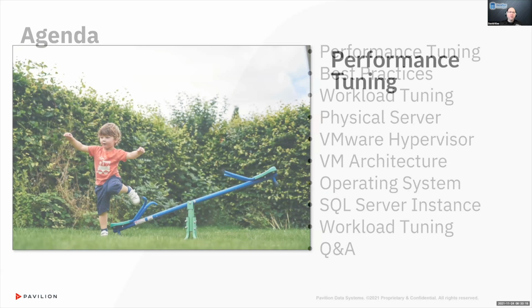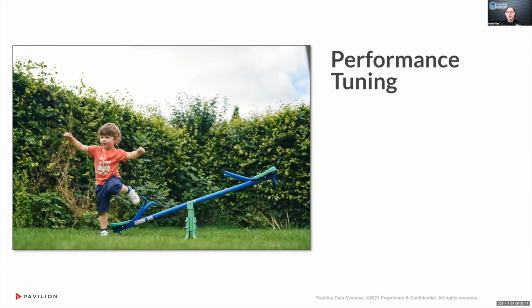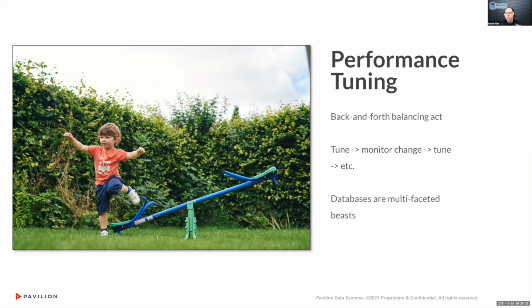So to get started, performance tuning is as much of an art as it is a science, unless you make it a strictly objective science. Most people treat it as a back and forth act, where you tune, you monitor for changes and see how the system state responds, and then you go tune some more and you go back and forth. It doesn't always work like that. We can't just make changes for change's sake and expect things to just work better, because sometimes they don't. These things are multifaceted animals. They are living, breathing creatures.